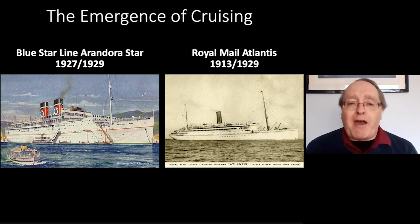But they quickly found that their ambitions were rather larger than what the market could warrant and sustain. So they rebuilt one of their ships into a purpose-built cruise liner, the Arandora Star. Only 2 years after entering service, that ship was converted into a dedicated cruise ship, and she was very, very successful in the UK market.